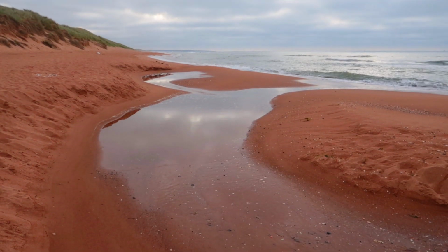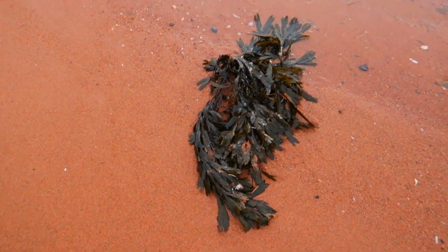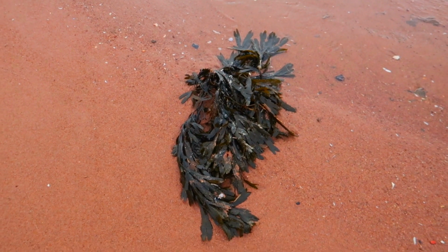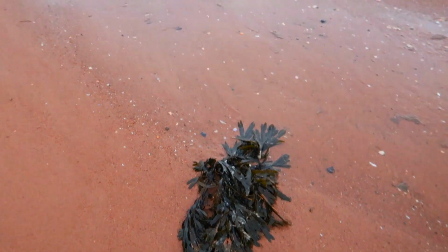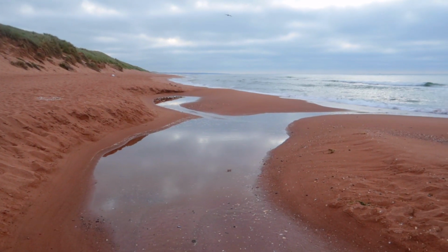Down at the water's edge, the tide is expected a lot closer than I would like, but it is what it is. I found my first composition. What actually attracted me was this little bit of seaweed. And obviously the S-shaped bend.